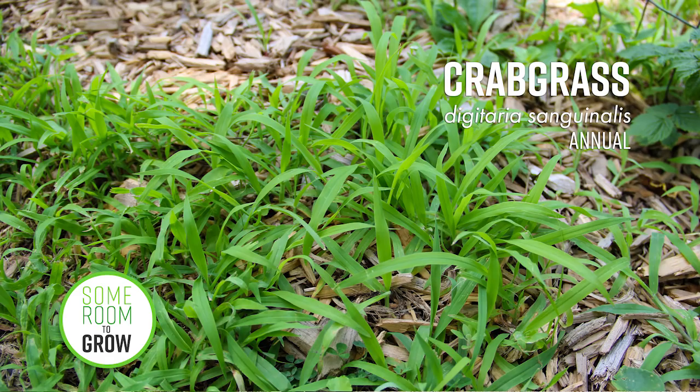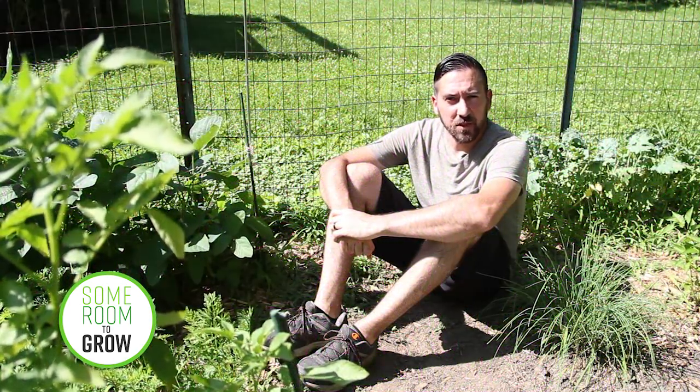If you let it go to seed, it will produce thousands and thousands of seeds. So it's very invasive. It comes up everywhere. We tried to mulch quite a bit to keep it down, but it still comes up through the mulch, as you can see even in this picture. This is around our raspberries, and so it can be a bit difficult to control, but just keep mulching, keep pulling it up.